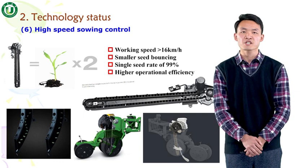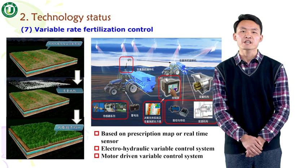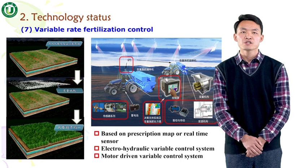Variable rate fertilization technology is similar to variable rate seeding technology. It mainly adjusts the real-time fertilization amount according to the existing soil nutrient, so as to improve the fertilizer utilization rate and avoid excessive fertilizer application.